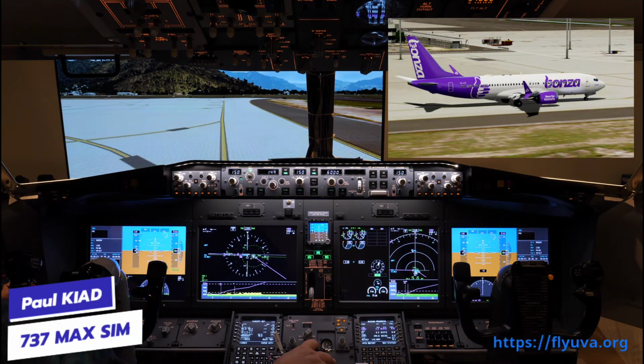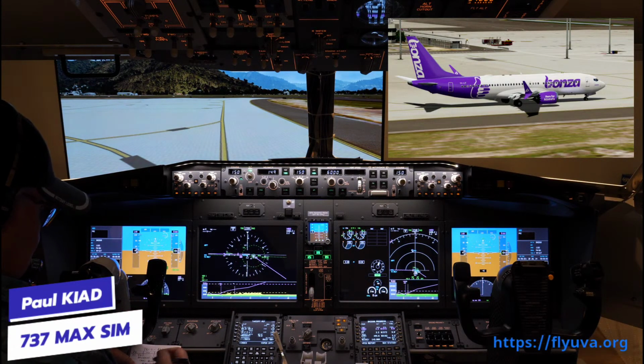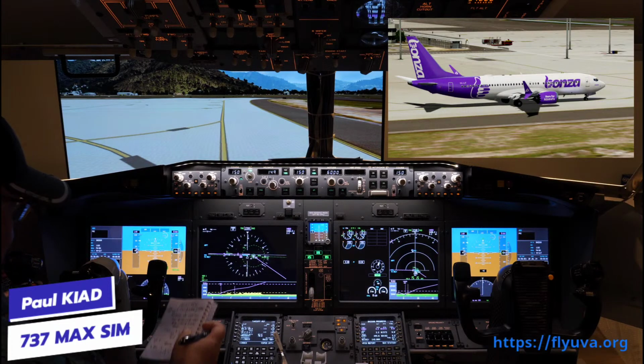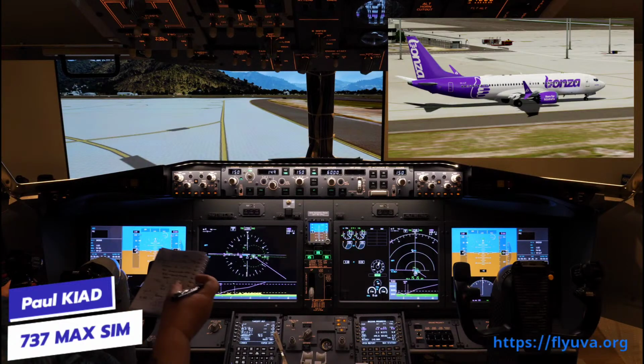Brisbane Center, Bonza 838, out of Cairns, ready for taxi. Bonza 838, taxi via Bravo, holding point Bravo 2, runway 15. Bravo, Bravo 2, holding point runway 15, Bonza 838.